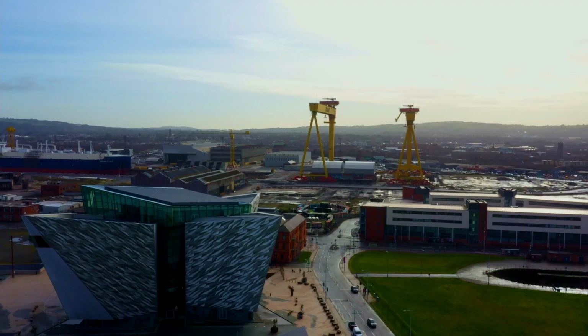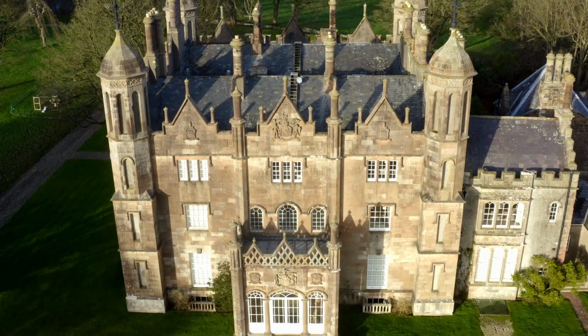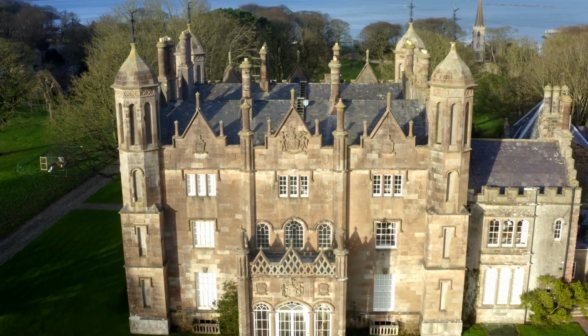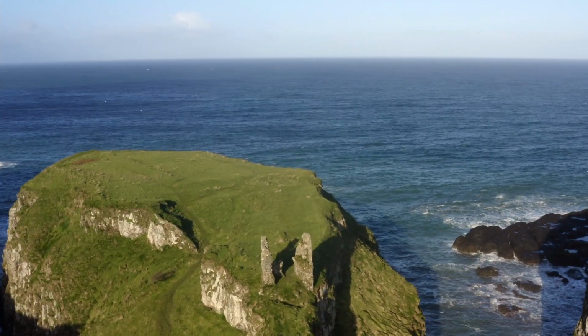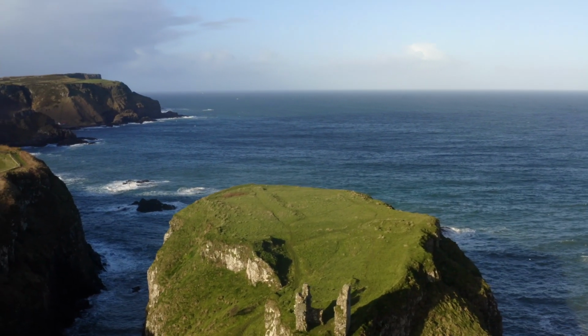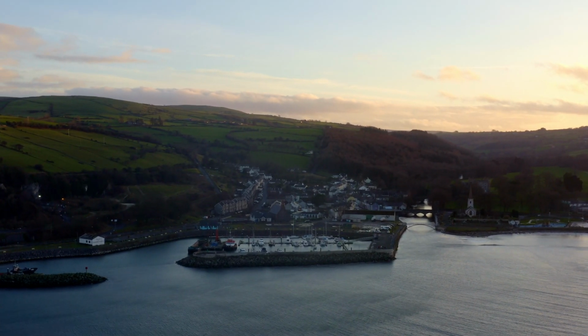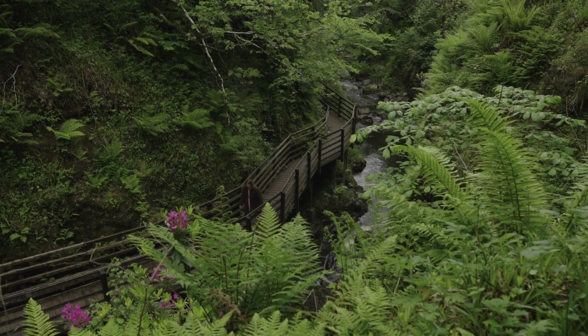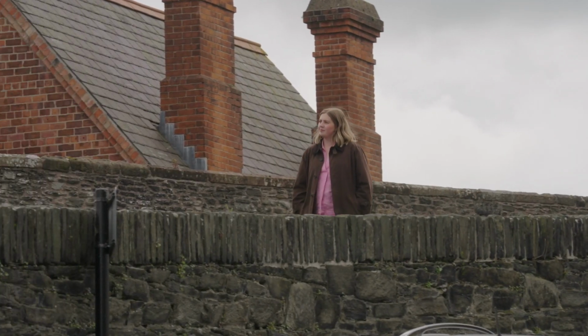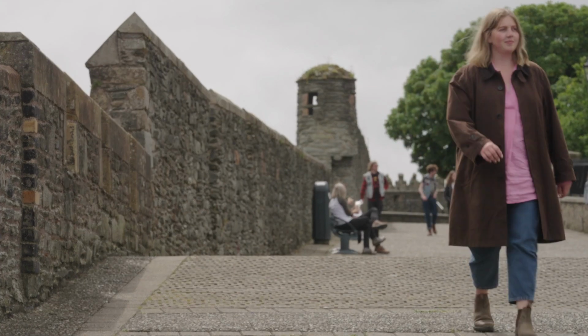Rugged coastlines, industrial cities, rural landscapes and historic castles, Ulster has a wealth of places to see and explore. For centuries, the coming and going of folk between Ulster and Scotland has left its mark on the landscape and people. I'm Jane Rea, and in this short series I'll be visiting some of the most stunning visitor attractions we have to offer, which are steeped in Ulster-Scots history.